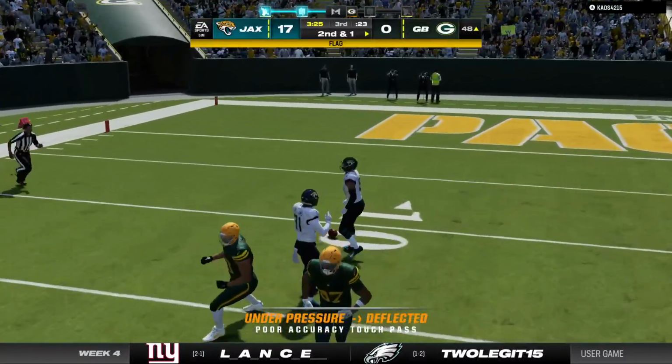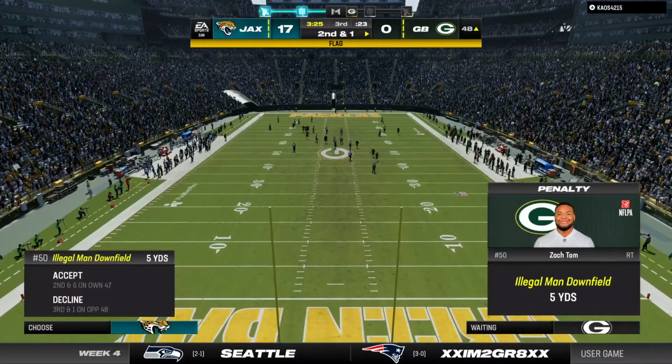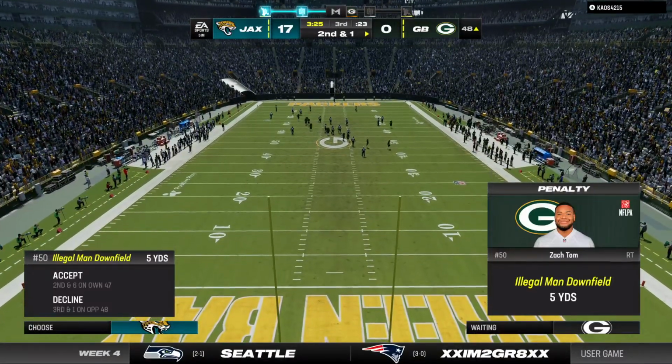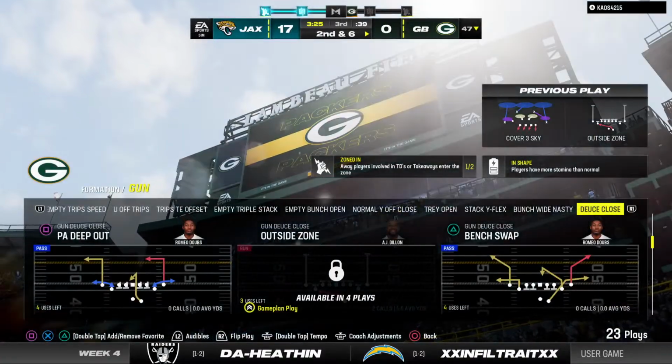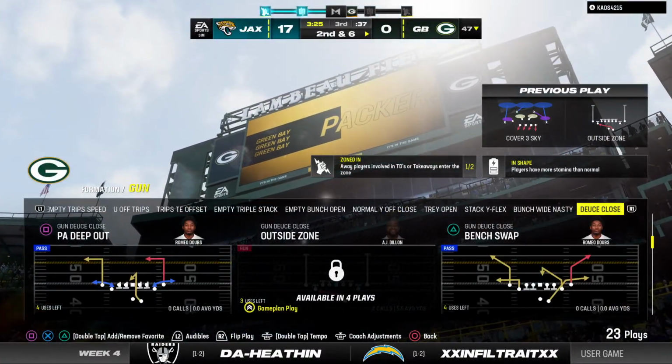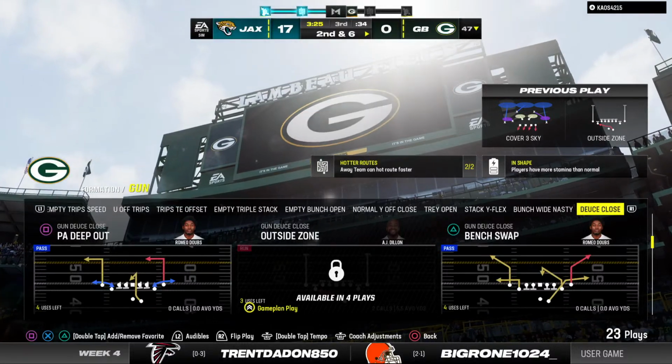And that's going to wind up incomplete. However, we do have a flag down. Let's check in with our referee. Now, those linemen, of course, can't be more than a yard downfield when a pass is thrown, and they might have been able to call that on a couple of guys there.